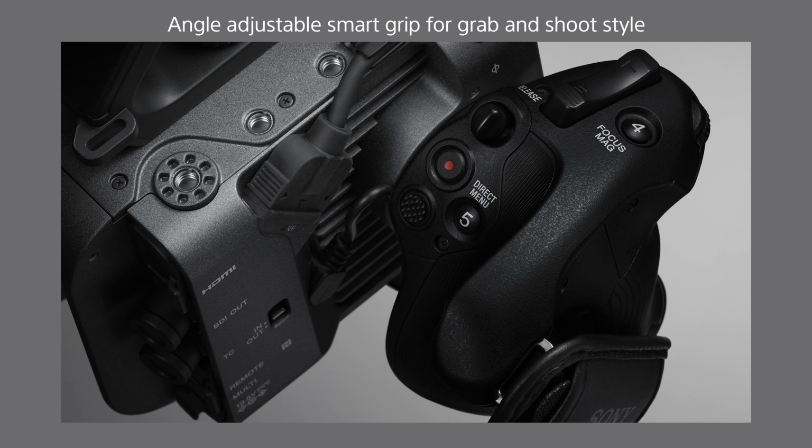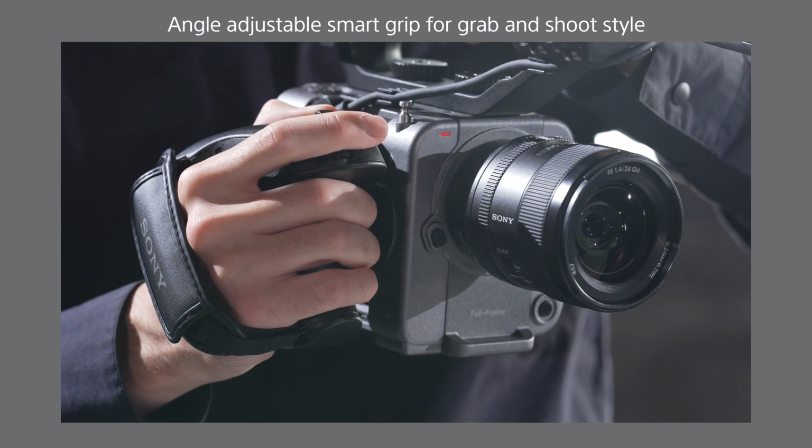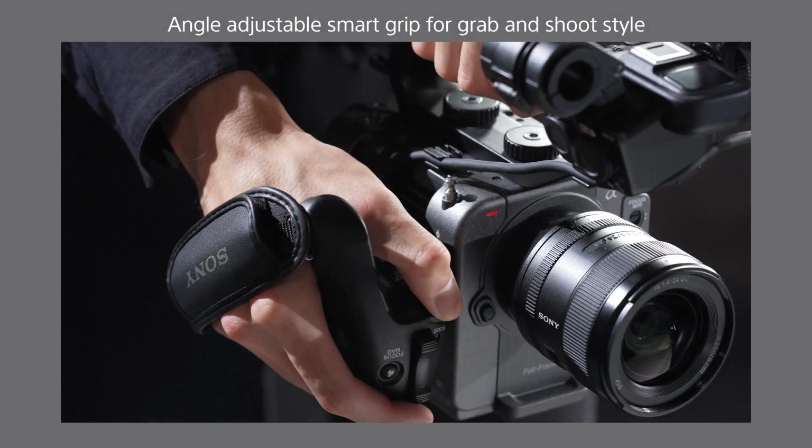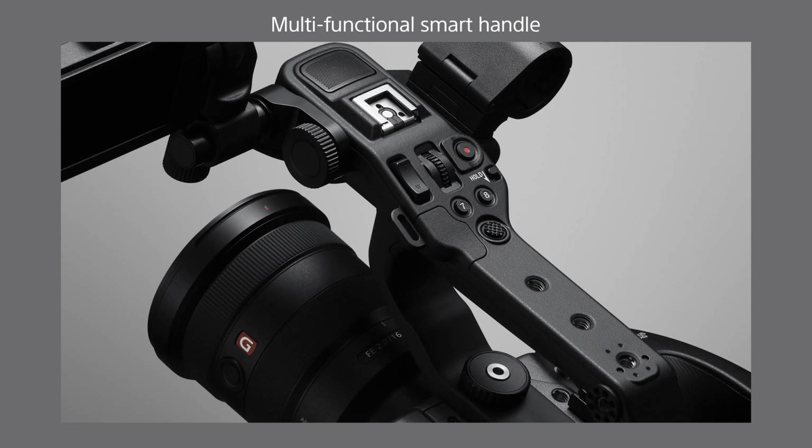A variety of buttons and dials are arranged to control the start and stop of recording, as well as to change various settings while holding the camera. The angle adjustment lever on the top of the grip makes it easy to adjust the grip angle while shooting. Then there's the smart handle, which has additional control buttons for improved operability. This provides stable camera work and operability even in low-angle shooting and other situations where the smart grip cannot be held.